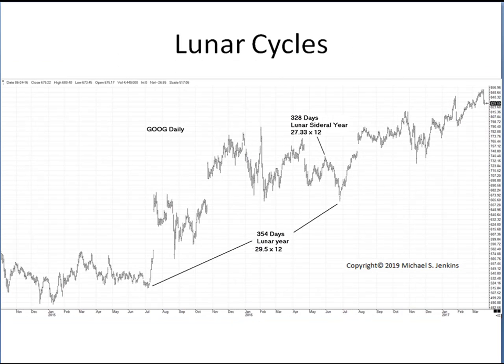There's also lunar cycles. I said in the introduction that God made the two great lights to rule the day and the night. Well, the lunar cycles are also important. The regular solar-lunar cycle, every 29.5 days, is the new moon and the full moon. So if you did 12 of those in a year, the lunar year would be 354 days. So from this big low on Google to this big low right here is exactly 354 days.